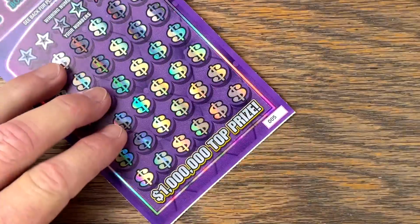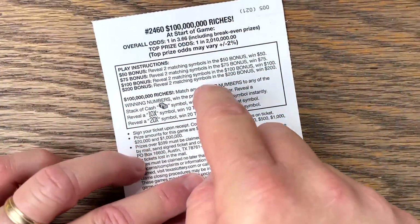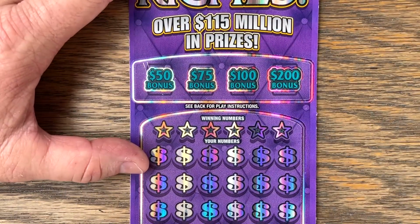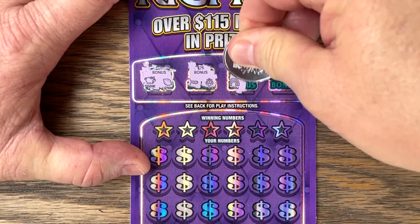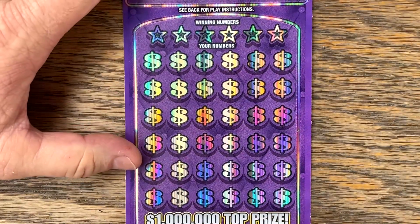Let's try 100 Million Riches. Ticket number 5. Two matching symbols wins up here. This is a match and win. Stack your cash. See how to win 10 or 20 times. Can we get piggy? Can we get a key? How about a rainbow? How about a coin? No, I have to get it right down here.